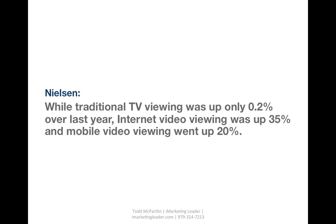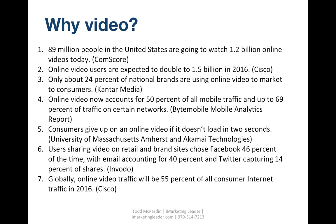So, according to Nielsen, traditional TV viewing, where a lot of advertising is still done today, was only up 0.2% over the last year, but internet viewing was up over 35%, with mobile that went up 20%. So you'll see here in a few slides when we go over some stats that video online is increasing at a rapid pace, and we have a great opportunity as business owners to capture some of that information and really increase our customer base. Let's go over some points here of why video in the first place.